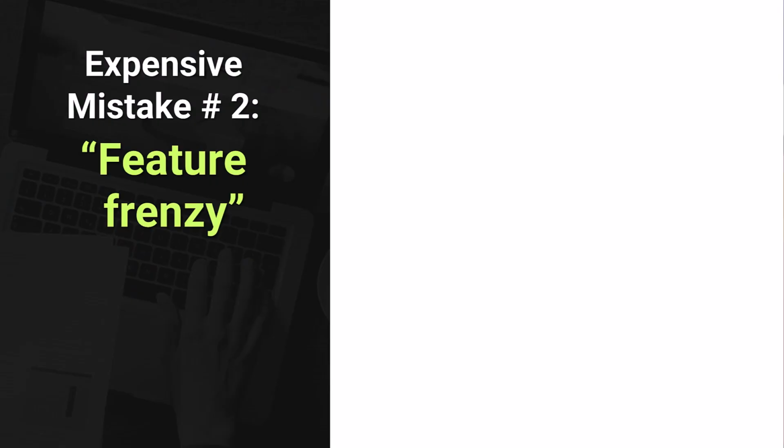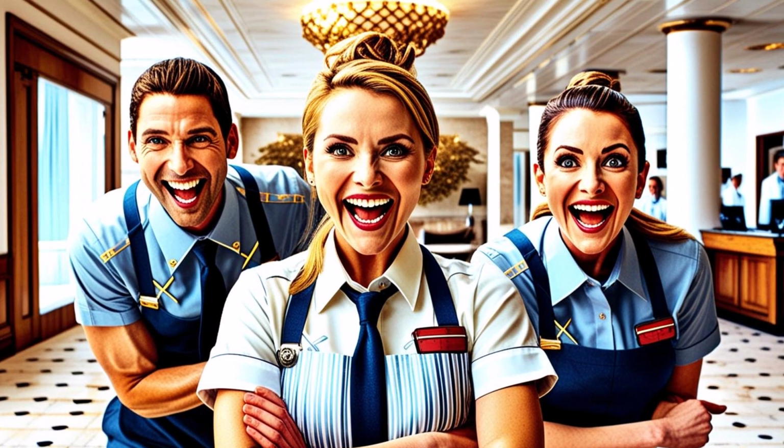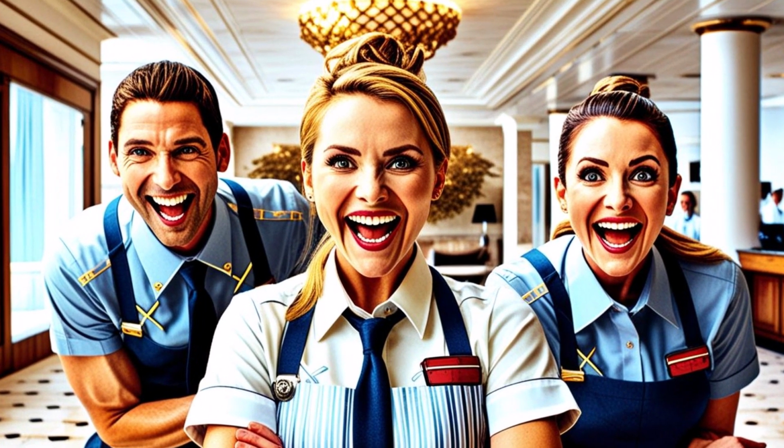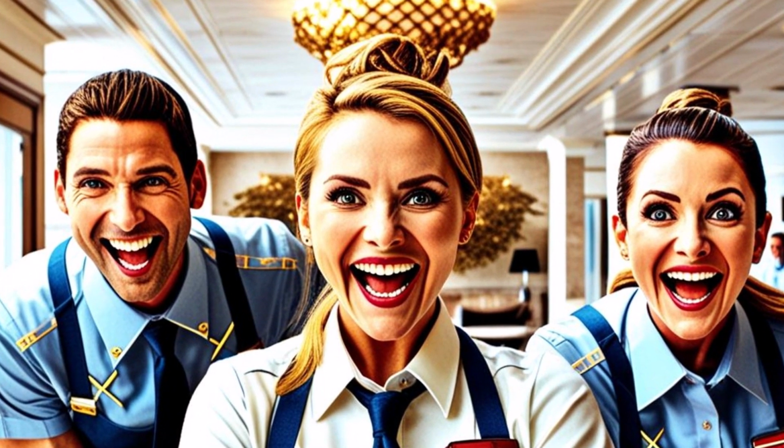The second homepage mistake is what I call the feature frenzy. This is when websites try to show you everything at once. Every service, every button, every option. Imagine walking into a hotel and before you can even put your bags down, you've got 3 staff members all trying to help you at once. One asking you about your luggage, another explaining the amenities, and a third going over check-in details. It's like, dude, I just got here.